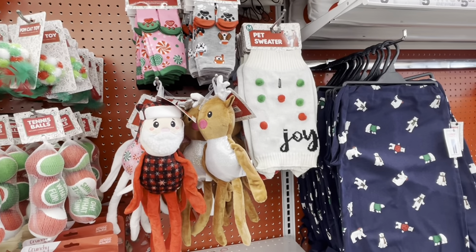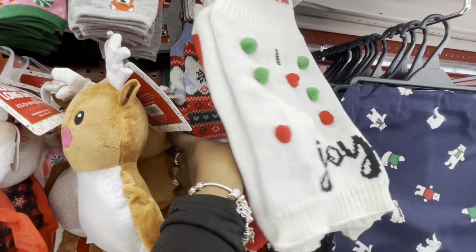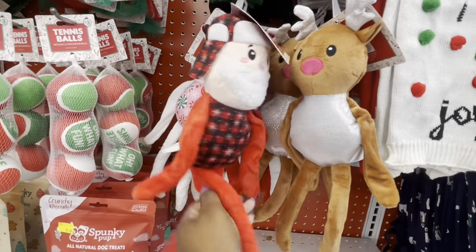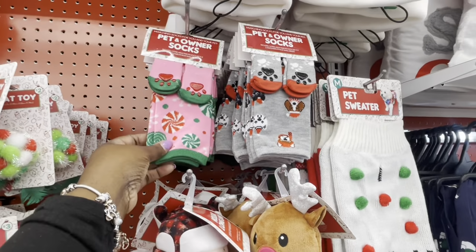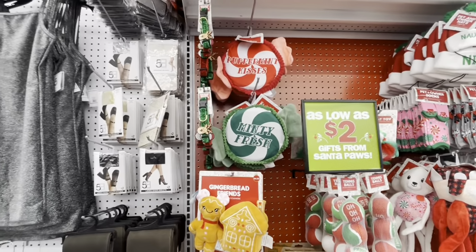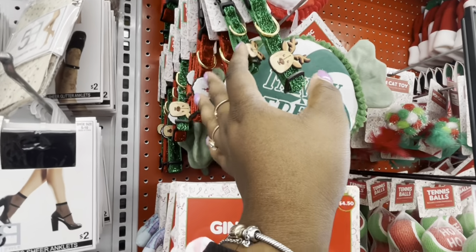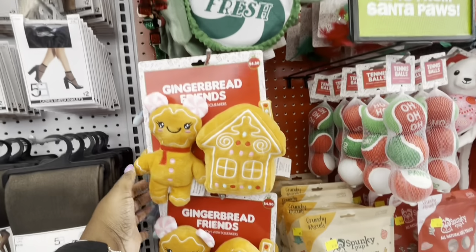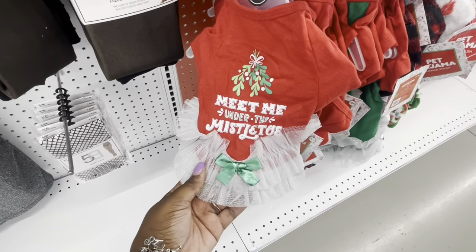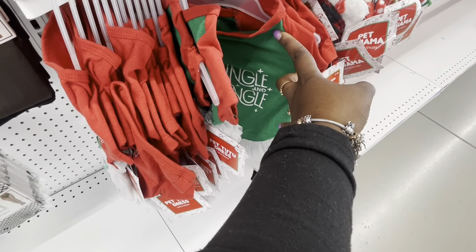Some animal stuff. Pet sweater. Team Santa. I have this one. And fa la la la la. And then they have the pet owner and the socks. Naughty nice. The cute dog bed. Peppermint kisses. Oh, look at the cute dog collar. Santa. The reindeer, minty fresh, peppermint kisses. Gingerbread friends. Meet me under the mistletoe. Jingle and mingle. And then I have this one.